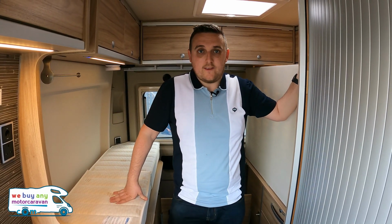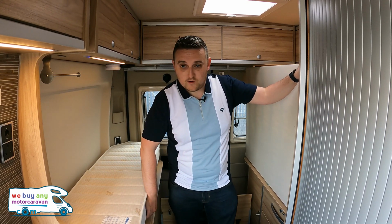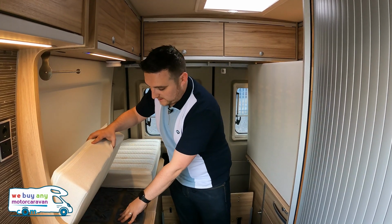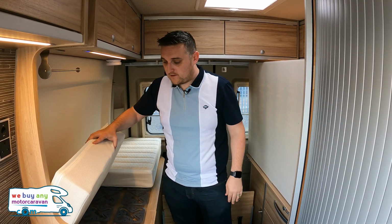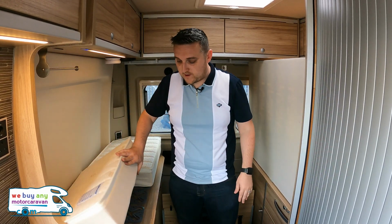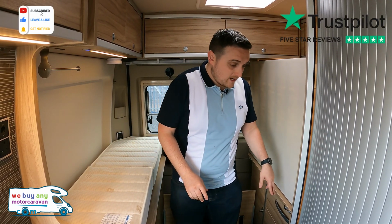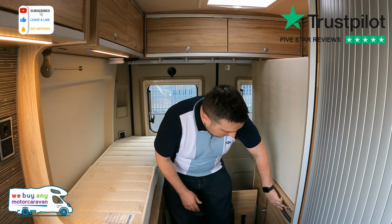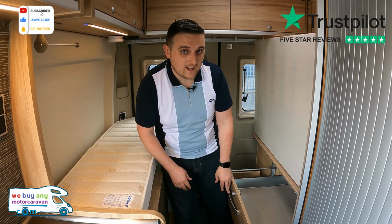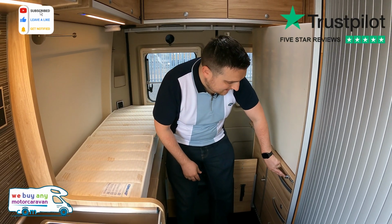Right, so here we are now in the bedroom area of the Hymer Ayers Rock. What I do really like is obviously with Hymer you're going to get really good quality. It's actually got springs under here as well. I'm not sure if the cameraman can just pan around to see that, but they're all over on both sides. So you're going to get a good night's sleep as well, regardless of where you are. Plenty of storage. You've got 3 decent sized drawers under here, and what I really like, and I am easily pleased, you've got soft closing.